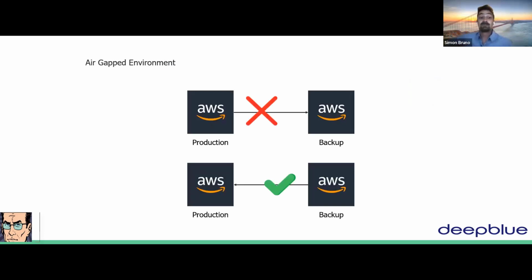Next thing we're gonna talk about is air-gapped environments. And what I mean by that is when you create your safe and secure backup tenant, and you're moving backups from your production environment into the backup environment, do not give your production environment access to change things in the backup tenant. Because if your production environment is compromised, with the access that it has, they could also damage your backups in the backup tenant. Instead, go the other way around. Give your backup tenant access into production so it can take the backups that it needs and communicates with production.